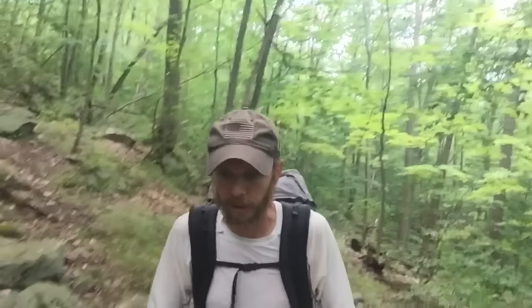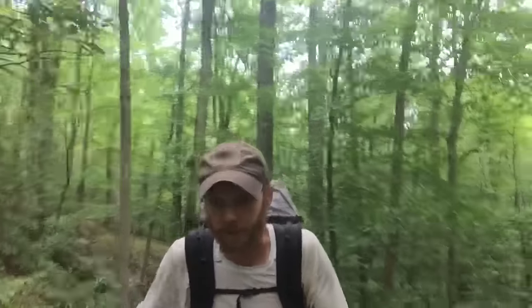Just filled up on water at Beachy Bottom Brook. It's just 0.3 past the parkway. And glad there was some water there. I had read reports from several days ago that it was dry. But I figured with all the rain we've had the last few days, chances were pretty good there'd be water there. And there was. Lots of it, actually.